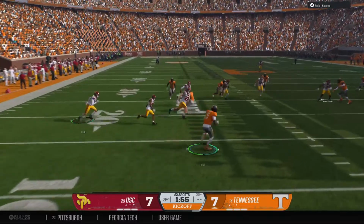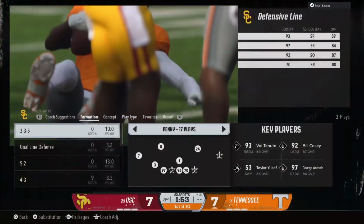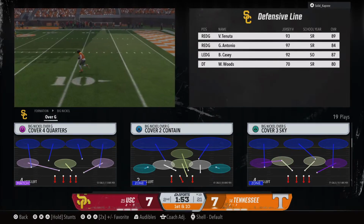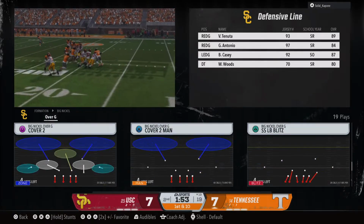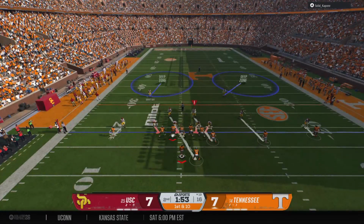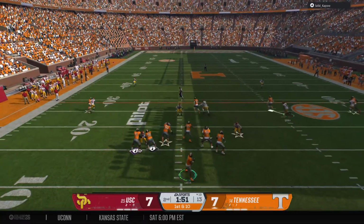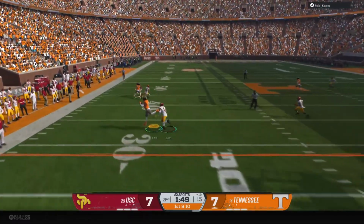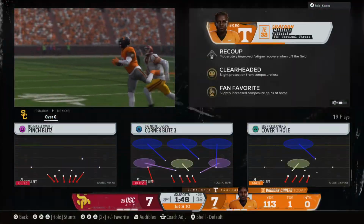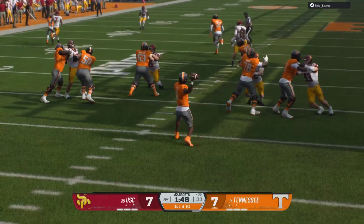On the move from inside his 5. Really disciplined job by the coverage unit to get down there and make the stop at the 19. So they start this drive from inside their own 20 at the 19-yard line. Looking downfield on first down. Looking to the big tight end. Got his man. Just what they were looking for to get this drive rolling there out to the 35.